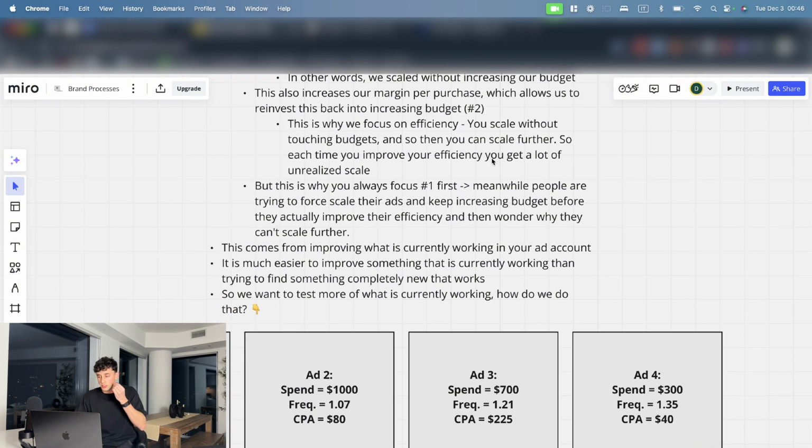And we always focus on this first because otherwise you end up in the same kind of loop that I used to be in, that everyone else is in, which is you try to force scale your ad, try to increase budgets, it doesn't work. Right? You test more ads, you try increasing your budget, and it doesn't work. And you don't know why, right? But it's because you actually need to improve your efficiency before you're able to scale further.